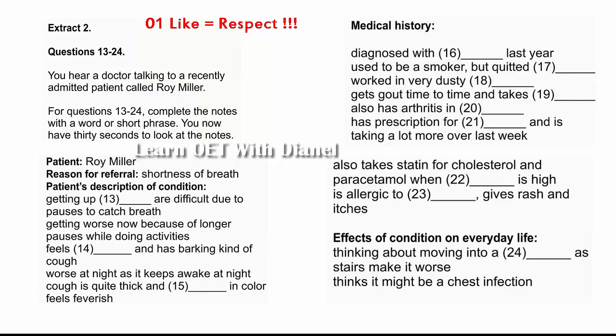So, Roy, I see from your notes you've been admitted because of shortness of breath. Can you tell me more about that, please? Yeah, well, it started last week. I noticed that getting up the stairs was more of an effort, and I found that I had to pause on the way to catch my breath.